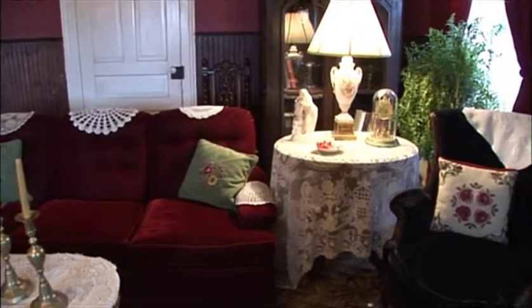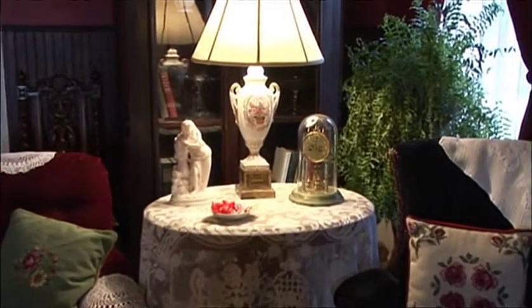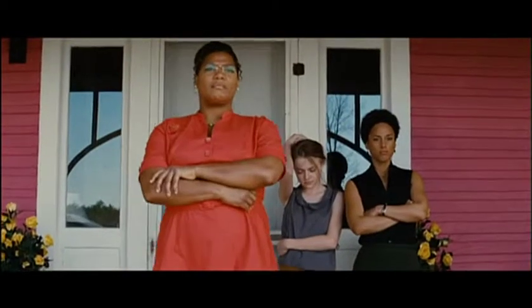It conveys a certain wealth and status for an African-American family in the 60s. When I was researching that, I found that there were certainly families who had property and education, but they're not written about. And I wanted to write about families like that. And the Pink House was passed down to the Boatwright sisters through their family.